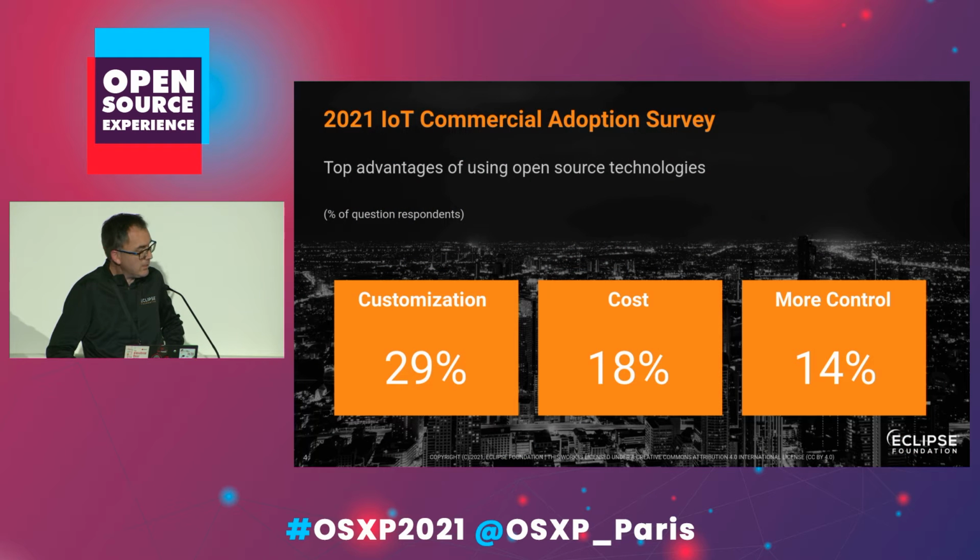Again, in this same IoT and Edge adopter survey, the vast majority of people wanted customization over anything else. So you might ask yourself, what's the difference between customization and control? Customization is about having a very broad feature set, and it's about customizing it to fit your needs. The obvious thing about open source is that if a software supplier exits the market, you're not left with dead source code. The source code can live on and you can continue to use it.